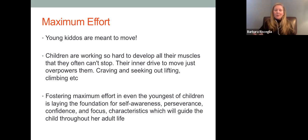So in turn, what that does too is really help with a lot of behavioral problems. If I have talked to you about maximum effort before, it was probably linked to you observing something in your classroom, like the child was basically out of control, or really couldn't sit, or was seeking out to push their friends, or to be aggressive, like they can't control themselves. So this is where I might have suggested it, or at least introduced you to this idea of lifting something heavy.